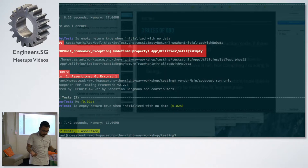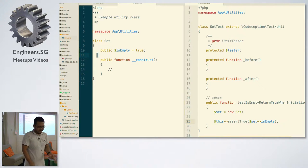So what can we refactor? Nothing much. We have only written maybe three lines of code, so that's not really that much to refactor. But let's keep it at that. That works for now. So what's the next thing that we need for a set class, a set data structure? How about an add method? You want to add an element to a set, right? So let's do that.